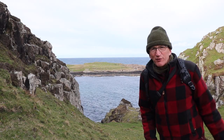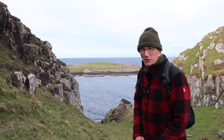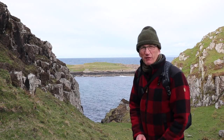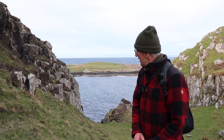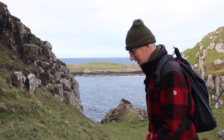So just over my left shoulder here we've got 100 metre deep water, but there it's only a few metres. There's a shelf, and the shelf can be quite bad for getting snagged up on. There's deep water down here, but it's a bit tricky. I'm just going to go and have a wee look.